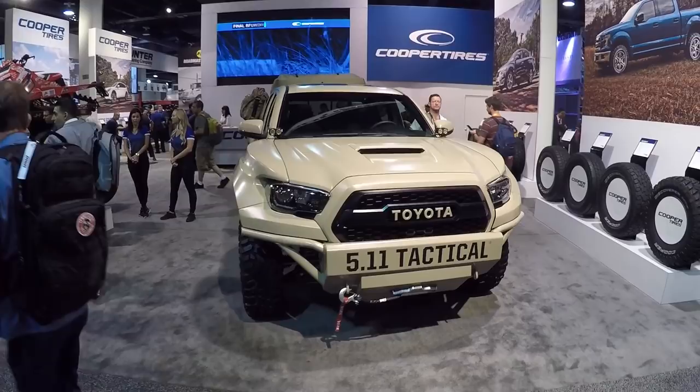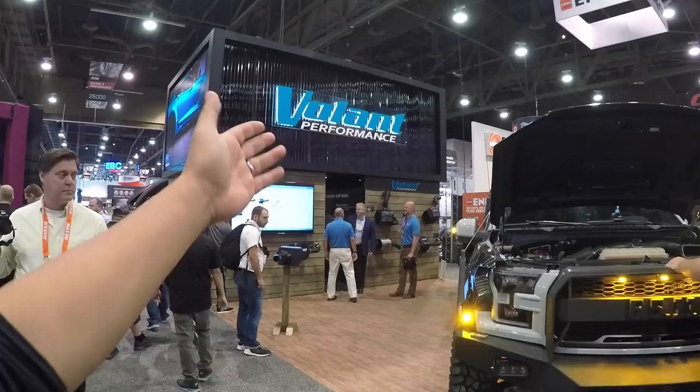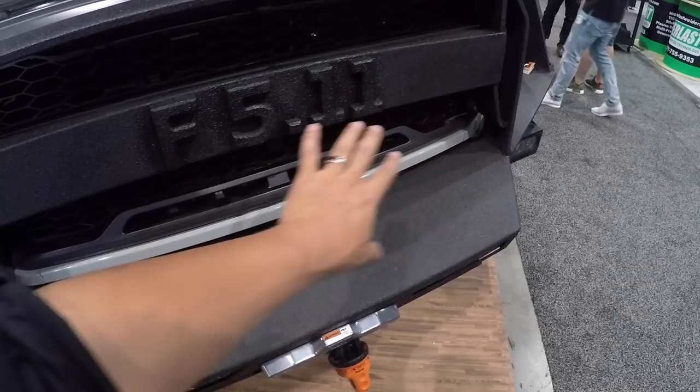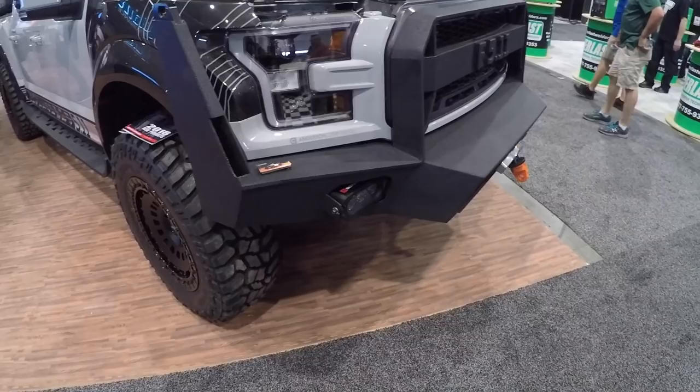Check it out. I'm at the Volant Performance booth at SEMA. They got a 511 truck. It caught my eye because this bumper, I'd never seen anything like this. Look at this. They custom fitted this bumper to kind of match the grill of this Raptor. That is pretty badass. I've never seen anything like that. Got the LEDs in there.